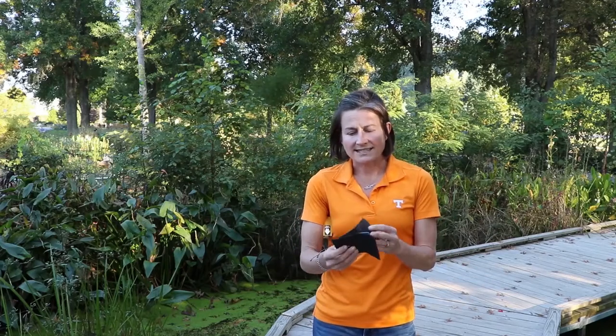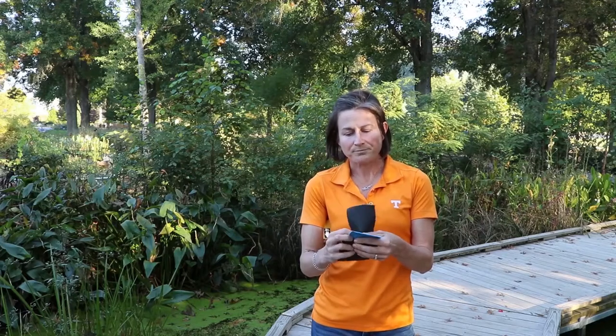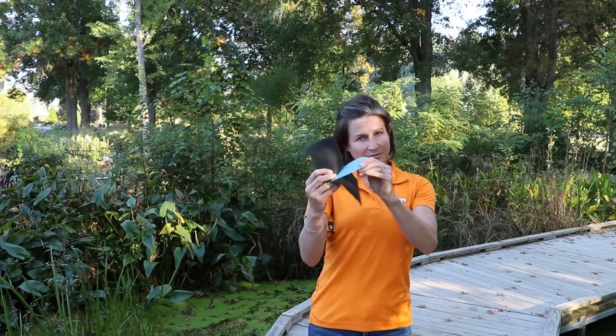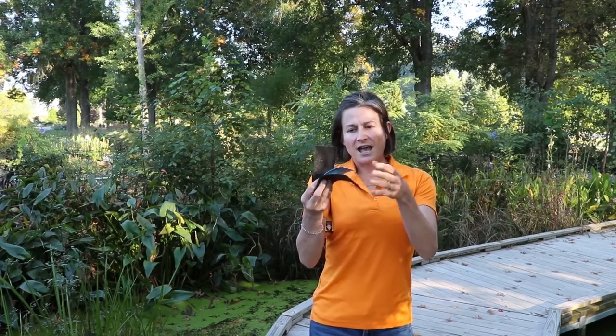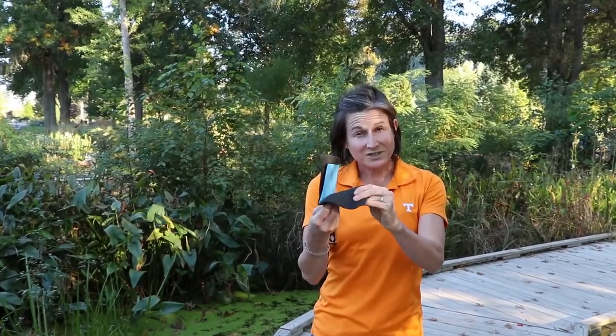And so the liner that we used here was a synthetic HDPE 30 mil liner. And that's this blue liner right here. And it is protected on both sides by some very thick geotextile material.